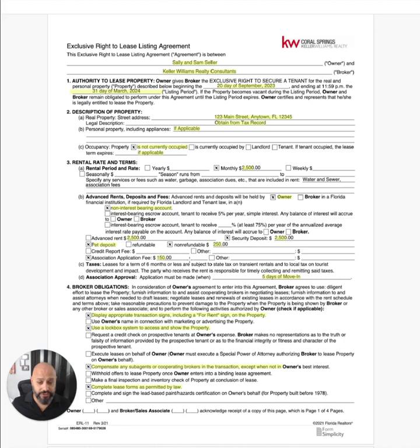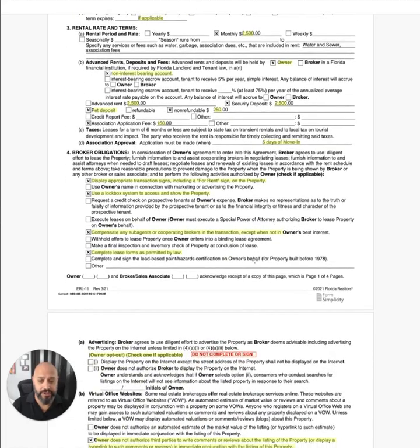If not, we're going to move on to paragraph 3D, which is about association approval, and specifically, when must the tenant submit the application? Well, this one says association approval, and it was put on here 5 days before move-in, but it actually should say 5 days of effective date of this contract, because we want to make sure they have applied and there's enough time for the association to make their decision before closing, and that way there would be no delays or anything.